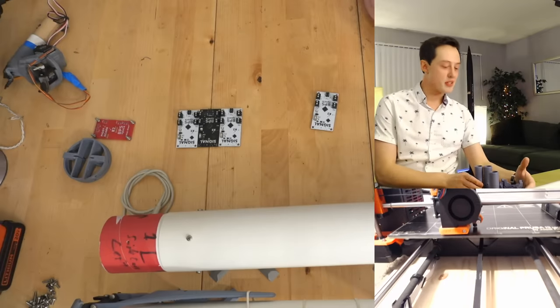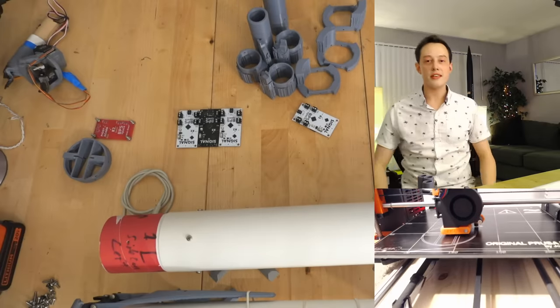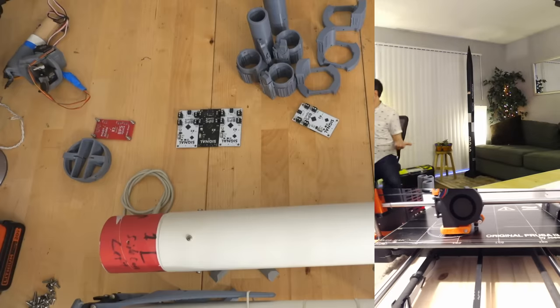We've also got a bunch of TVC material here today, because we have to build some TVC mounts. This is sort of the little bit of everything stream going on right now.